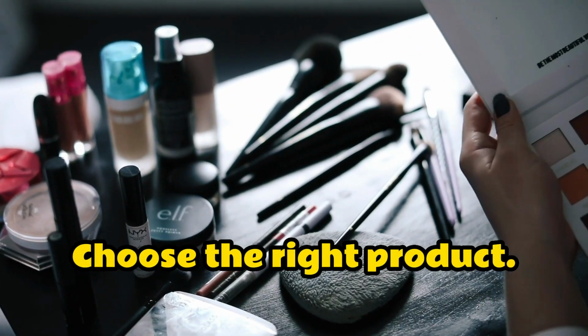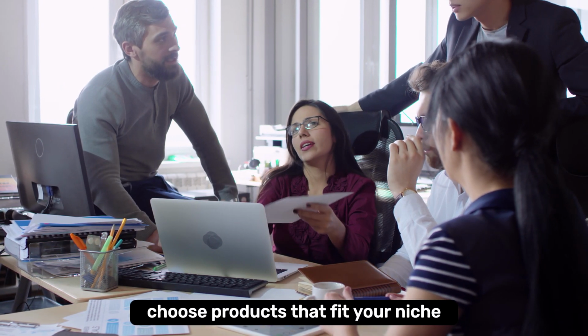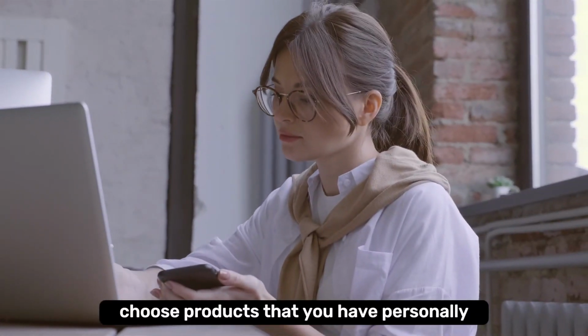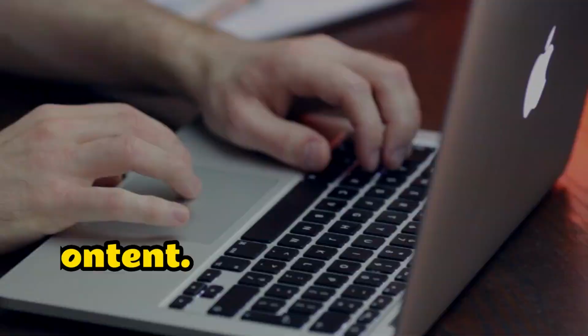Choose the right product. Not just any product can be promoted. Choose products that fit your niche and that your audience will find value in. Choose products that you have personally tried and tested so you can give honest reviews and recommendations.